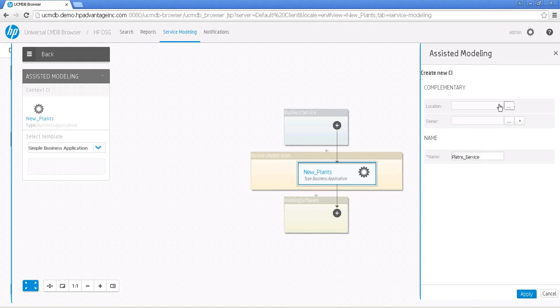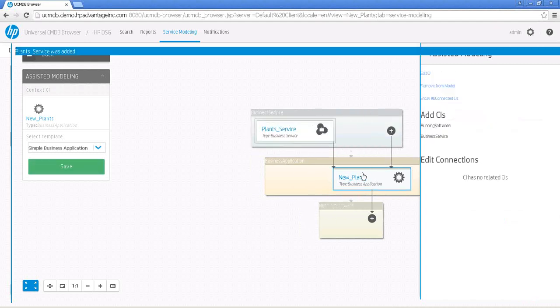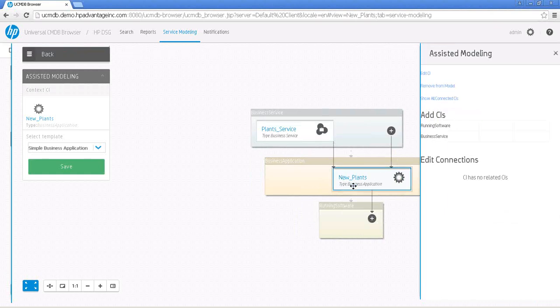And once I do that, I can also assign a location CI as well as ownership on the fly to my business service. So for location, for example, I can select Paris, and ownership I can give to HP Advantage Inc. And once I've selected all the parameters, I can click on apply, and that builds my relationship between the business service and the new plans application.